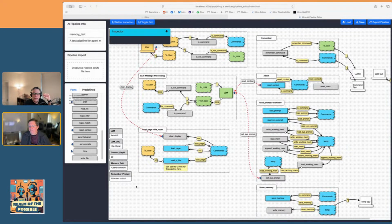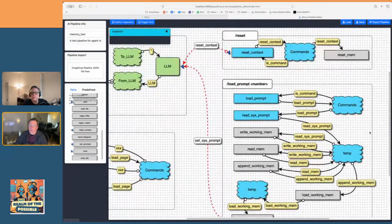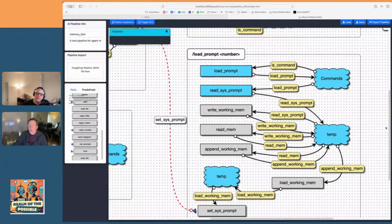Well, nothing in particular, other than if we've got a little bit of time left, I was just going to show how we stitch together the verbs to do something more complex. We had this in our last podcast, this is a frightening little box right here. I'm zooming in on the one called load prompt. This is a command that the LLMs in this pipeline issue to themselves to change their behavior. Load a new prompt along with the memory that comes with it, right?